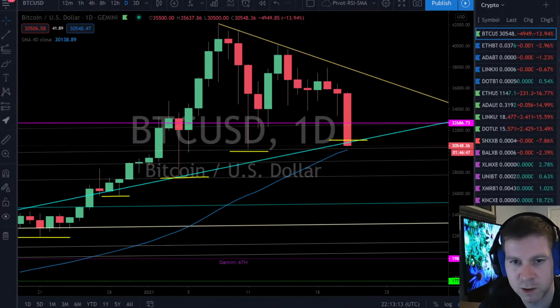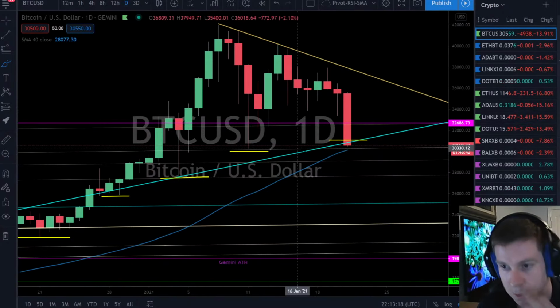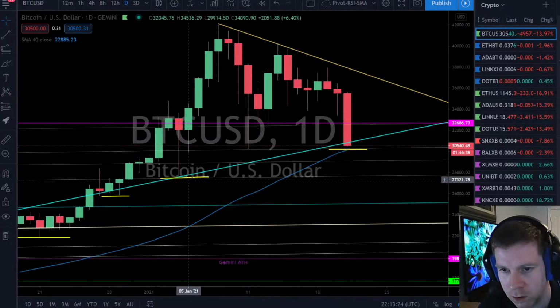So it's right below that trend line. So I'm just going to put a little... move this down. All right, so we're about to print a lower low as well.